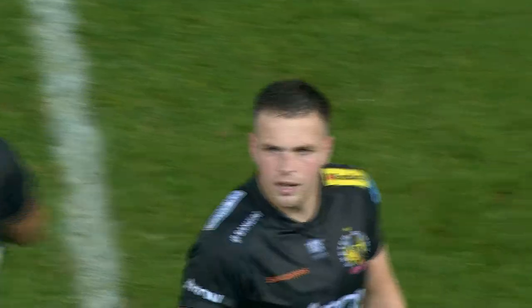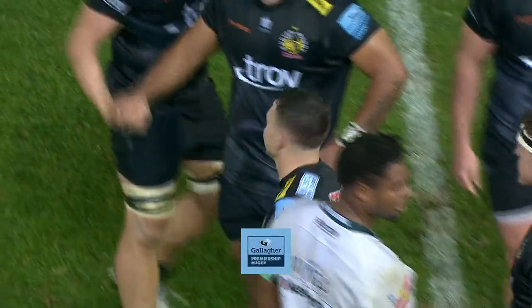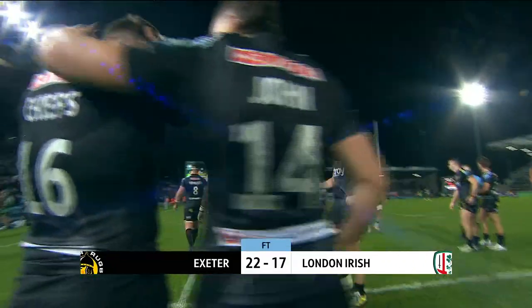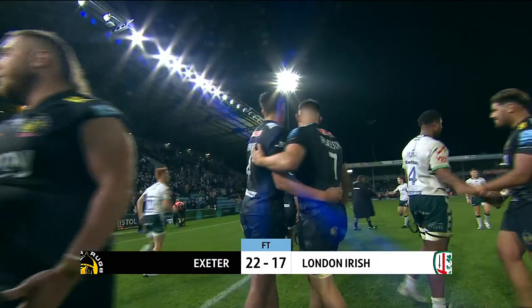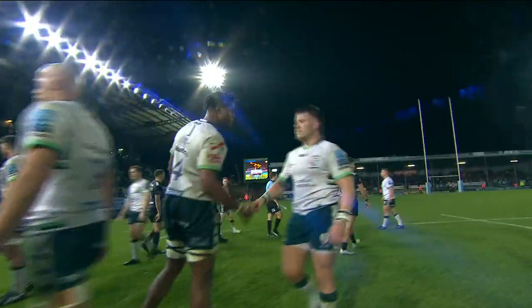London Irish threatened, and they threatened hard in that second half, but they still weren't able to turn as much of their territorial possession and position into points as they would have liked to. And in the end, Exeter Chiefs hold on for a valuable victory by 22 points to 17.